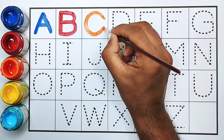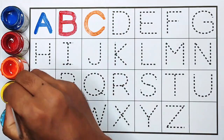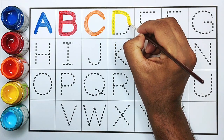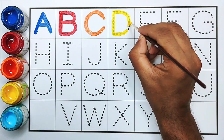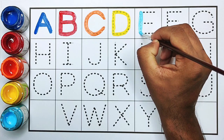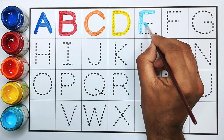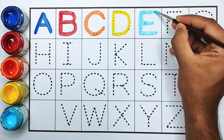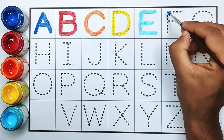C for car. Yellow color. D for dog. Sky blue color. E for eagle. Blue color.